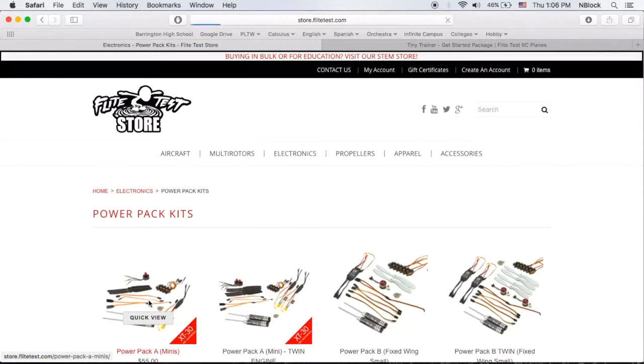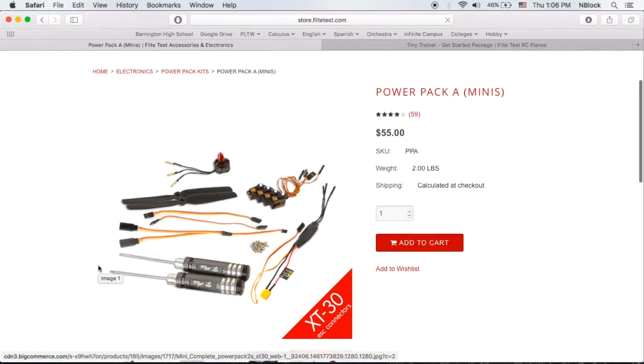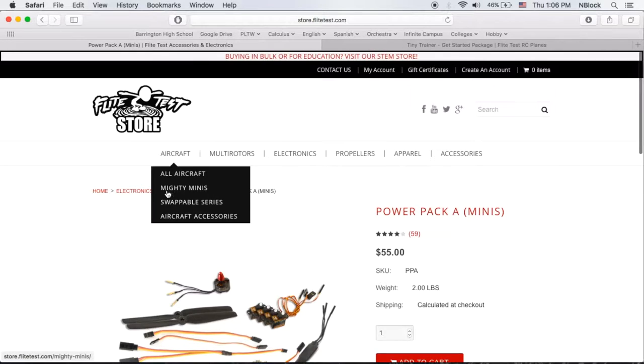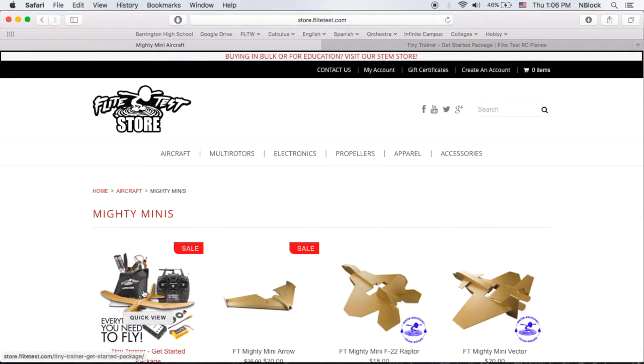So then at the very end, what I actually did is I sent the scouts information on how they could complete their airplanes using the FT Power Pack A, or just start over with the whole Tiny Trainer kit. And a lot of them are very interested, so I'll be working with them on that as time goes on. And that should be pretty cool.